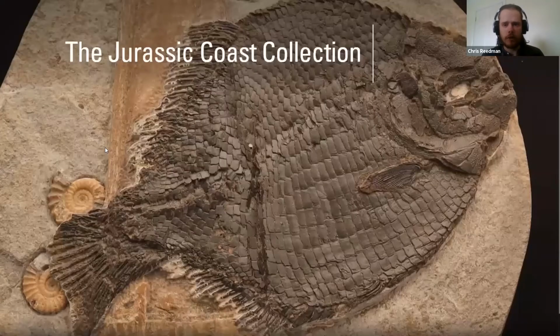So I thought it would be poignant to pick out a few entries from the Jurassic Coast Collection so far, just so that people can see some nice pictures of fossils. So this one just at the start is a Dapedium fossil fish. This was found by Jane Soule. And it's just a truly fantastic fossil.